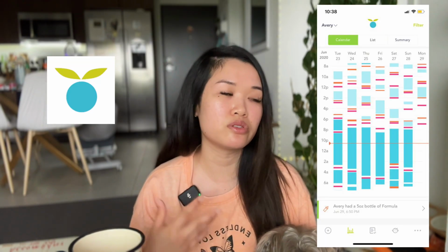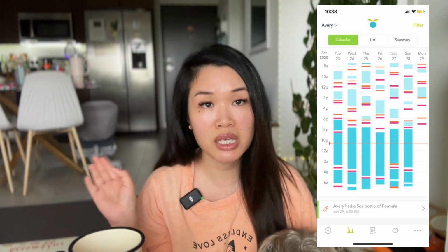Definitely recommend. There's a couple of other apps like Huckleberry or something like that. I tried to download it. It just looks very confusing to me. I don't like it. It's just my personal preference.